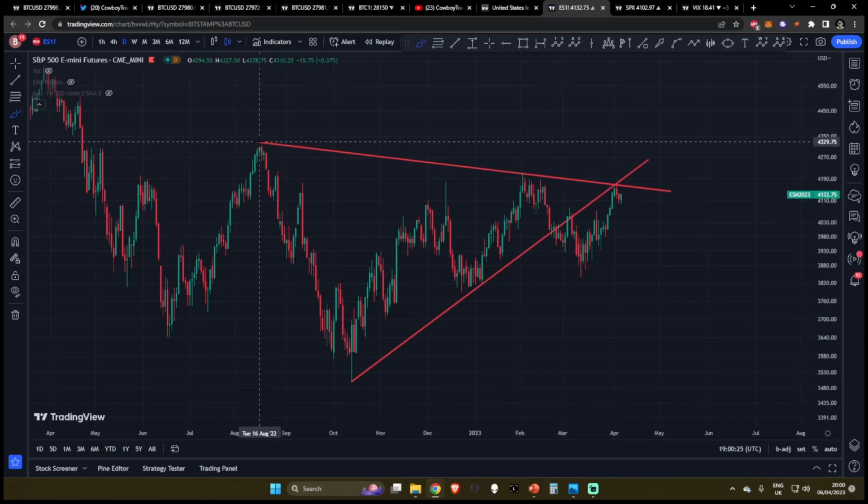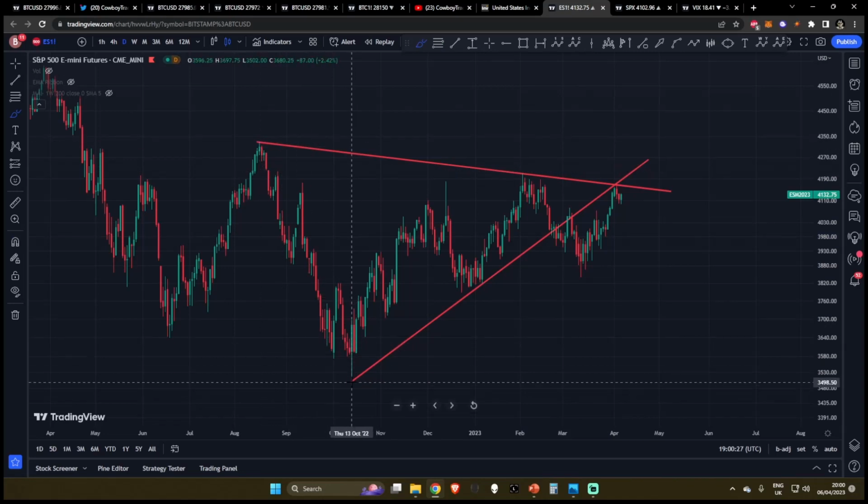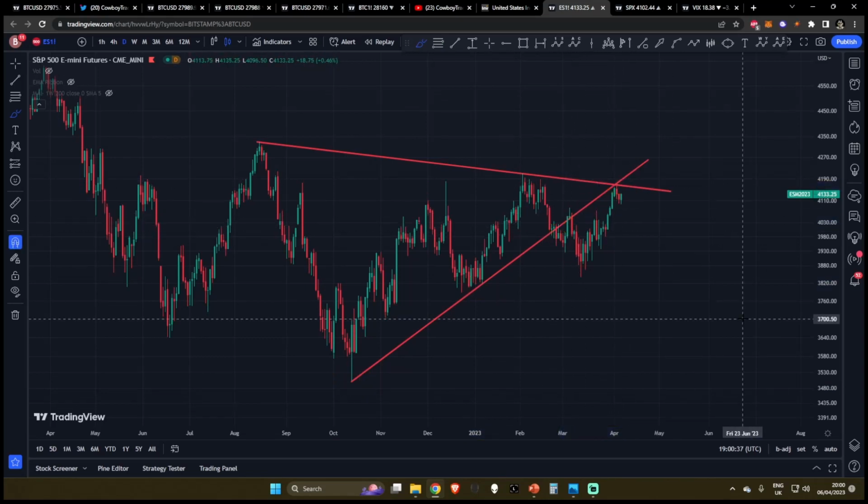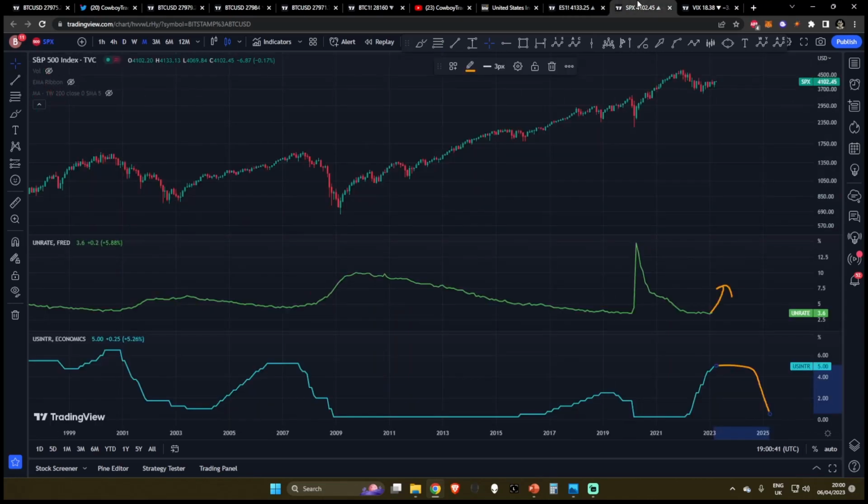Resistance from the downtrend in place since the 16th of August 2022, and resistance underneath this upwards trending line of support since the 13th of October, which has quite recently been double flipped as resistance. So markets are looking pretty ugly for the S&P 500 right now. And like I talked about, the markets are really hoping that the unemployment rate is going to go up.